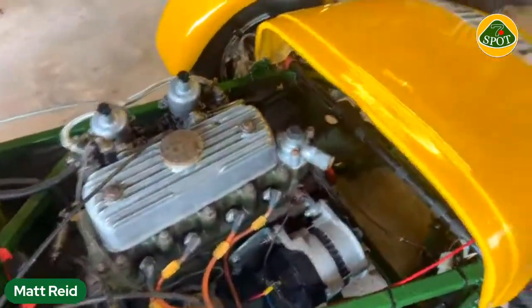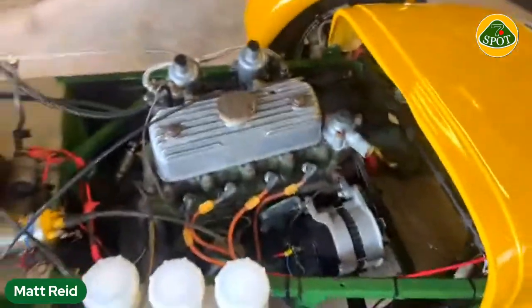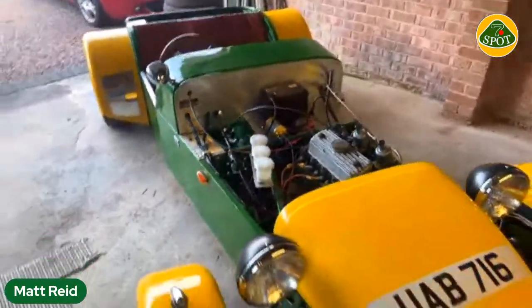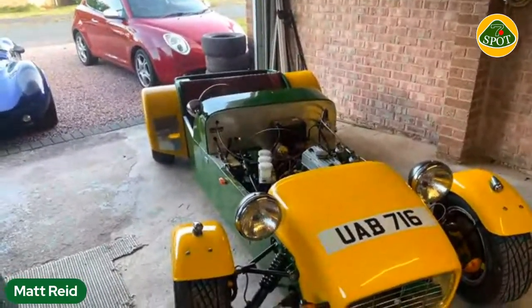And it's also had a water pump change. When we ran it, we found the water pump's a bit rattly, so hence the rad's out at the moment. But yeah, that's how she is, really. It's an amazing piece of history, and thank you so much for being the custodian.